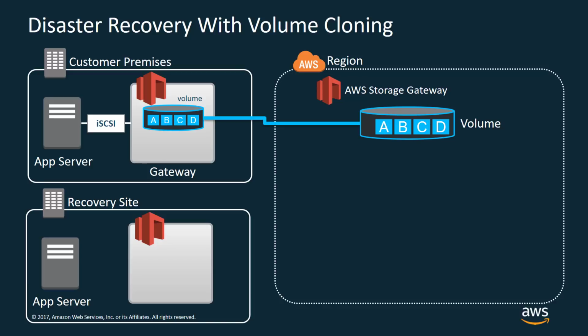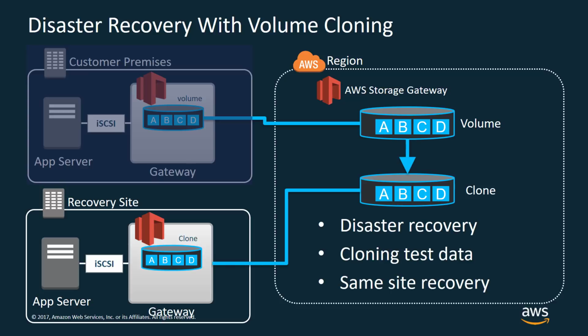In this scenario, I have a DR site. Perhaps that's in cloud, perhaps it's in another one of our AWS regions, or maybe you have a second data center. In that second data center, I have a second copy of my application and another storage gateway that's running and warm, but it has no volumes. If I was to lose my primary data center for some reason, or maybe I'm doing a DR test, so my primary data center is still running, I just want to make sure how would DR work if I was to have a failure.